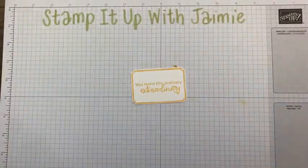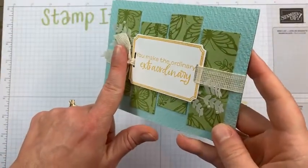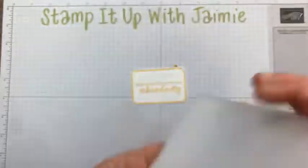Now you're going to notice in my card here that I wound the ribbon through it. Well, how did I do that? I'm using another die. This one is the Hippo and Friends dies.